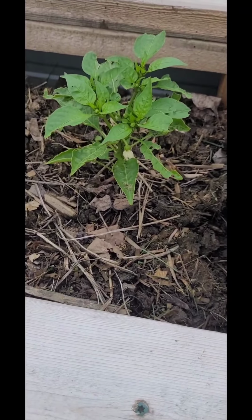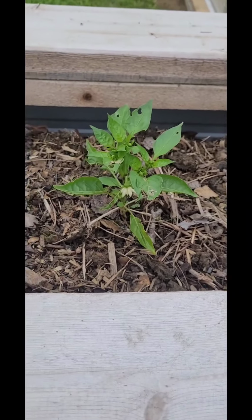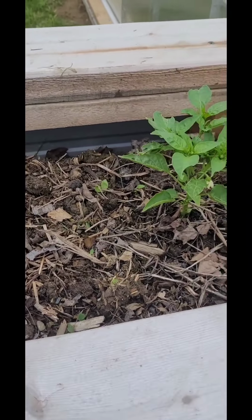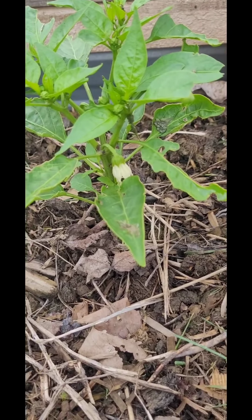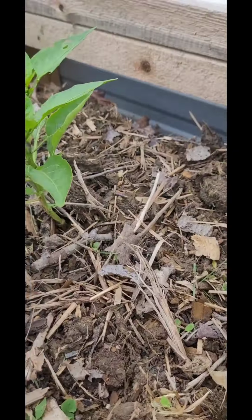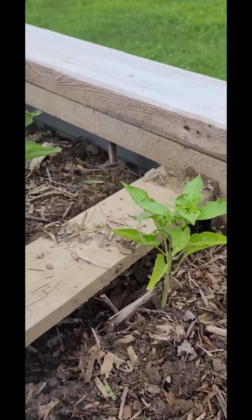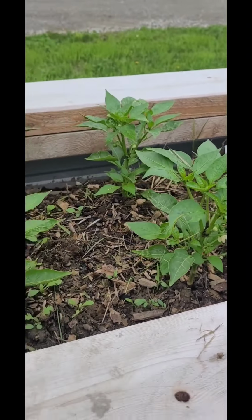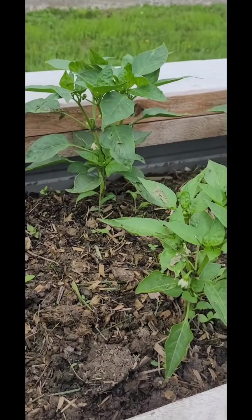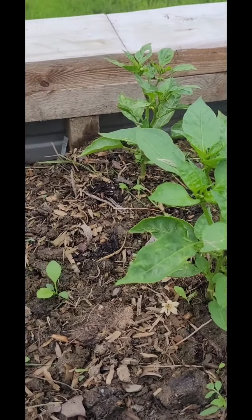Bell peppers all the way around. The plants themselves are not getting huge, but the suckers are already starting to fruit. They're flowering, and those flowers normally will turn into peppers. And all of them are doing it. I don't know if that's a matter of the fertilizer, a lot of extra nitrogen, or some other stuff.